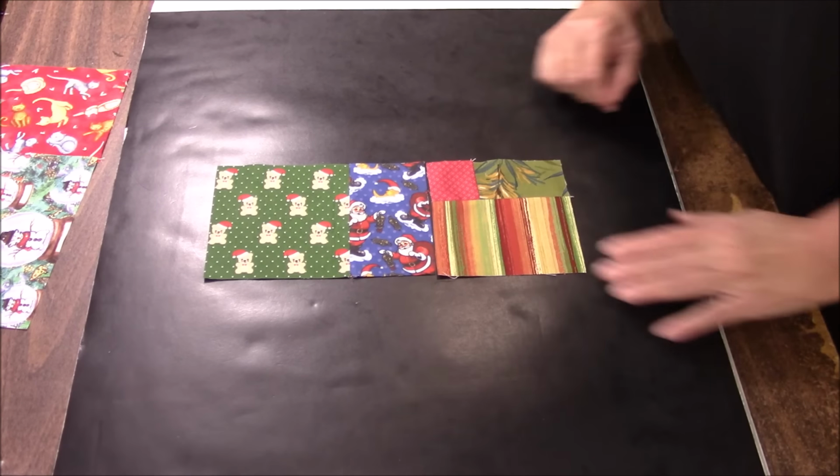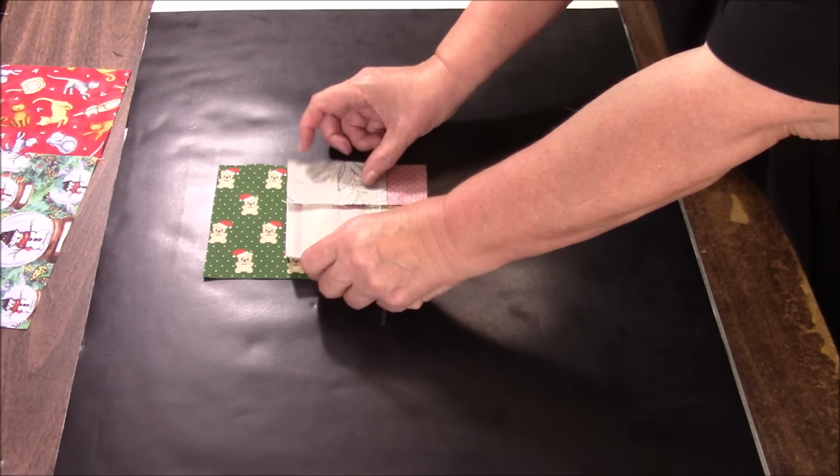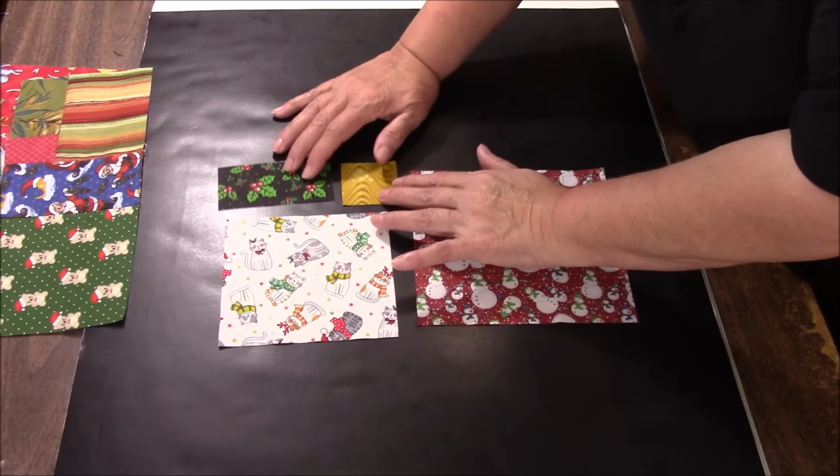I'm going with this, sewing right there. And now this section is done. Moving that aside. Here we go.